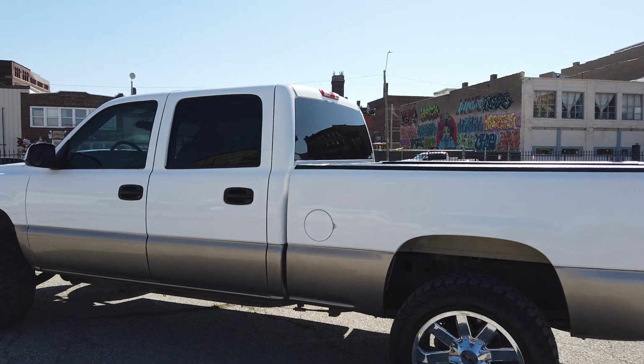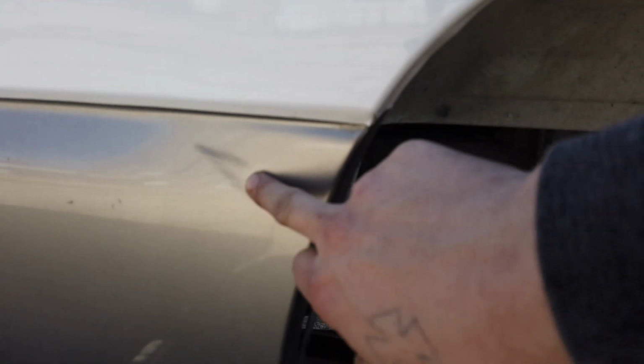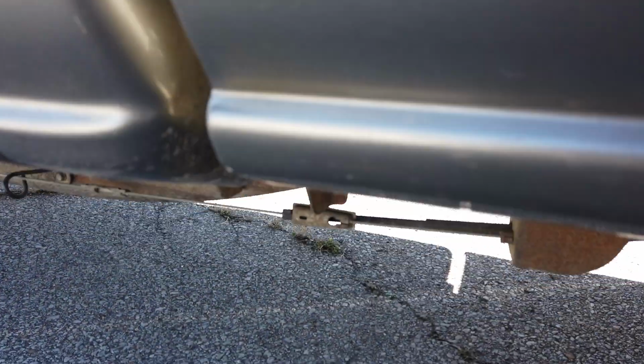I'm trying to step back and show you anything bad. I mean, there's not a lot of bad to show. It's a little scuff mark right there. It's kind of in the paint. You can see it. Let's take a look at these cab corners.